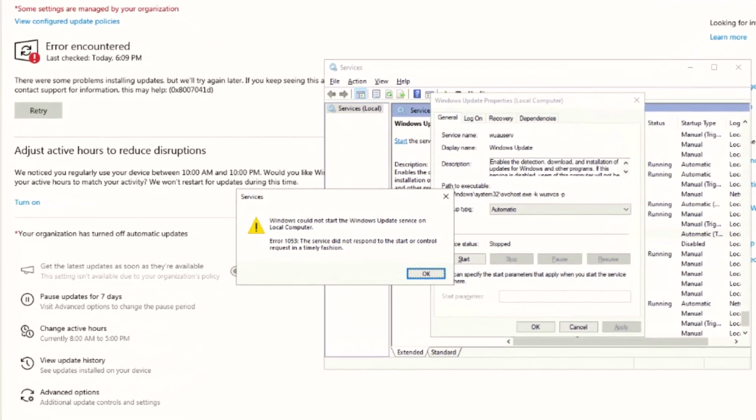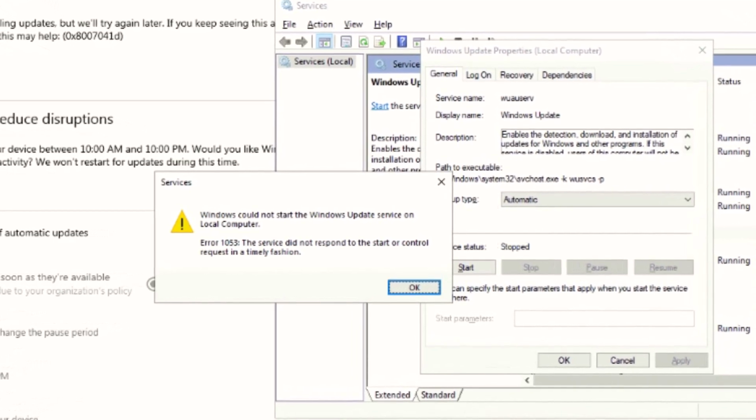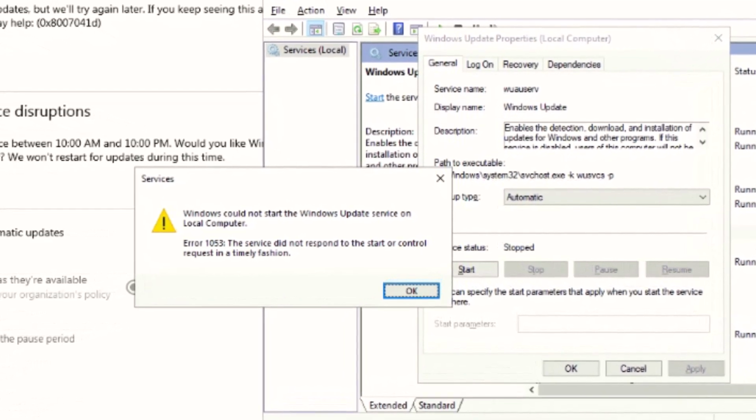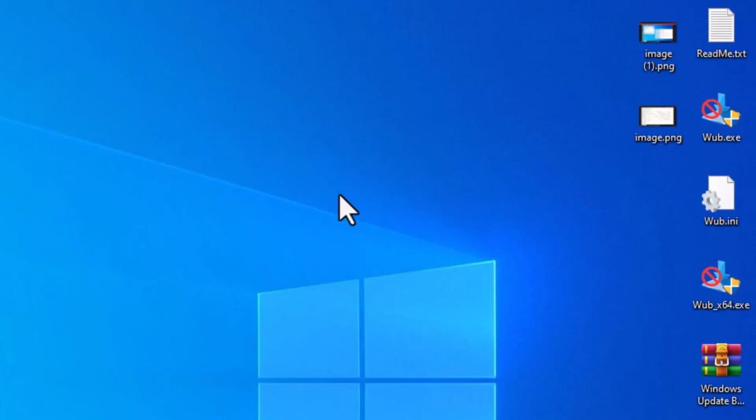It felt like every time I tried to fix something, another problem popped up. You know, I checked services, repaired system files. I even went so far as messing around with group policy. Anyway, nothing worked. I was at my wit's end. So what did you do? Wave the white flag. Almost.